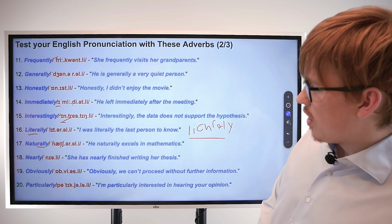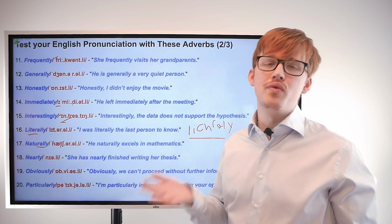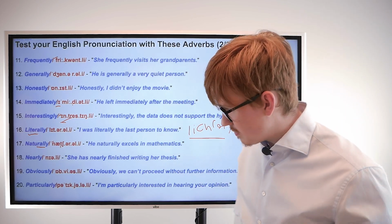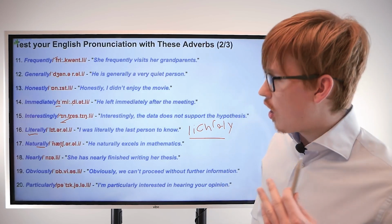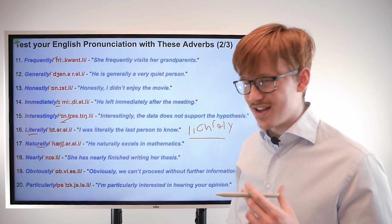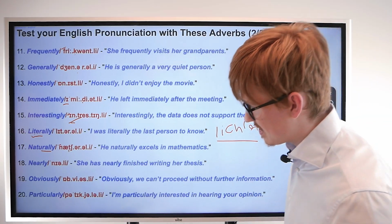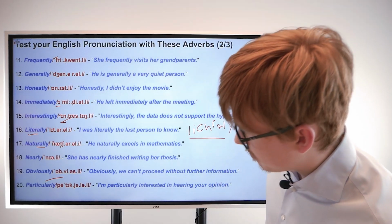Next one we have obviously. Obviously means that something is very common knowledge, or it's something that is easy to notice. It's obvious. So obviously we can't proceed without further information. We pronounce obviously with a first syllable stress. If you've ever seen Harry Potter, you'll notice that Professor Snape really exaggerates this line, obviously. That is a good way of remembering our first syllable being the stressed syllable here.